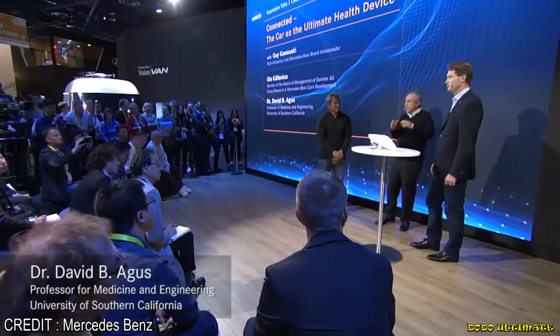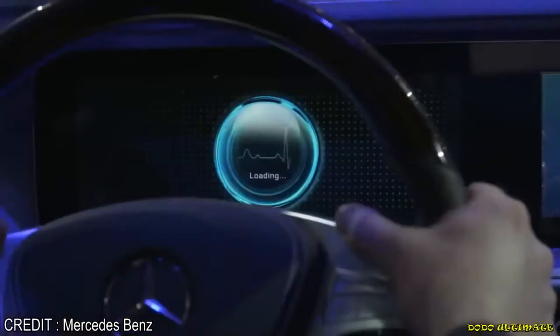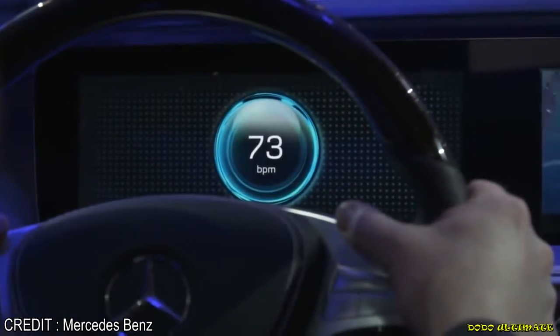And Mercedes got it. They cared about the individual. And to me, that was very powerful. You know, there's very simple technology that we can measure the variability in your heart rate and know how stressed you are.